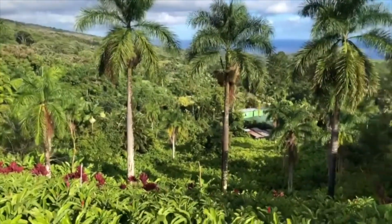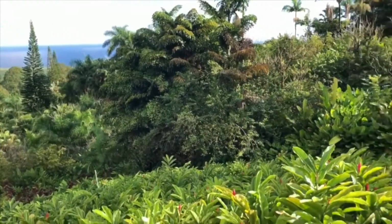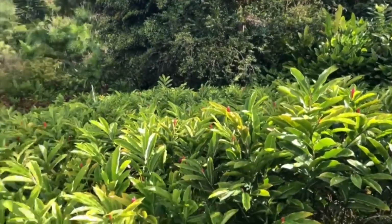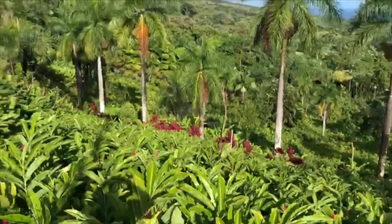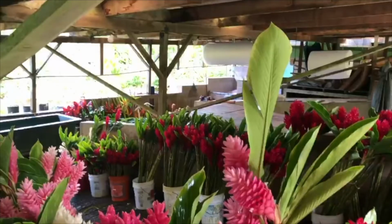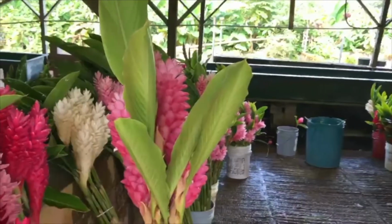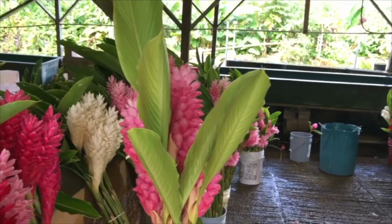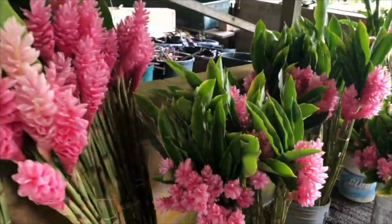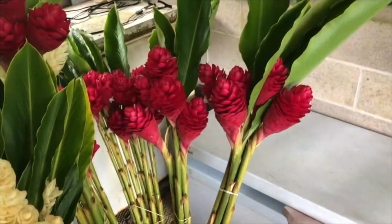We've got ideal growing conditions here, plenty of rainfall, good sunlight, and good cloud cover, which really helps the ginger. So this is kind of showing you how healthy our fields are and giving you an idea about how much ginger we really grow. This is the packing shed at Olapava Farms. This is where the flowers are brought after harvesting to be thoroughly washed, graded, and bundled, and gotten ready for packing. These are flowers that have just been harvested and processed and are now ready for sleeving and packing.